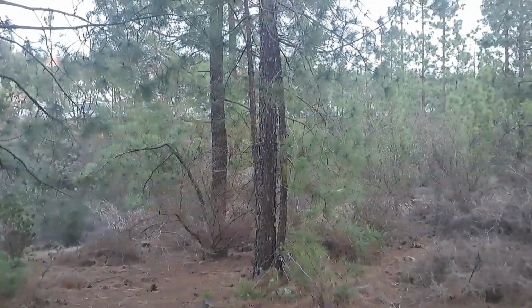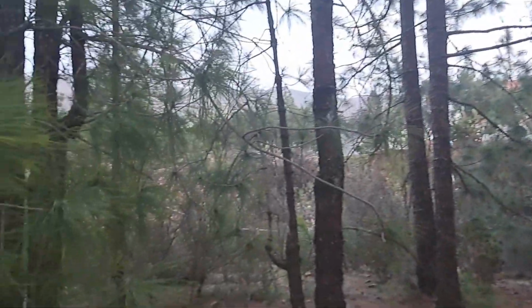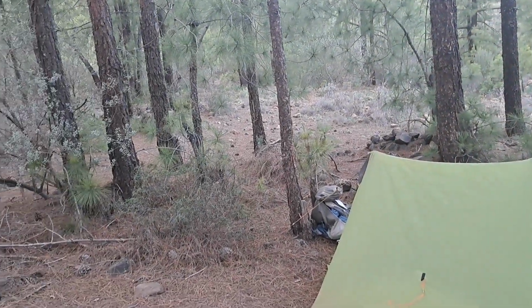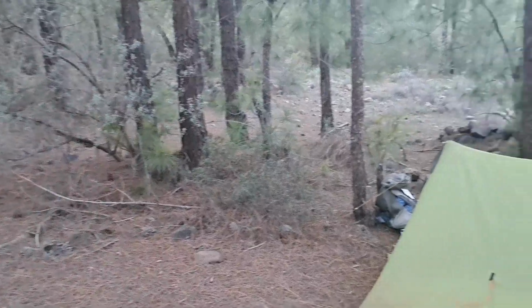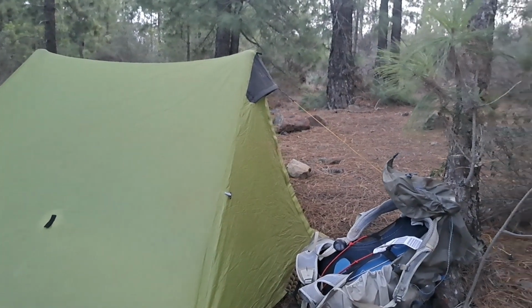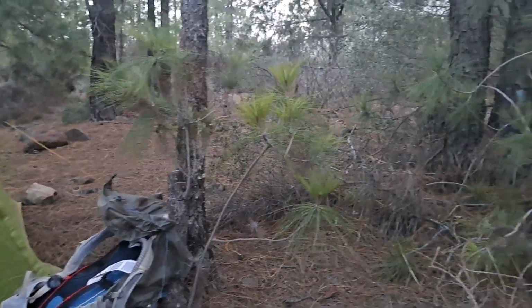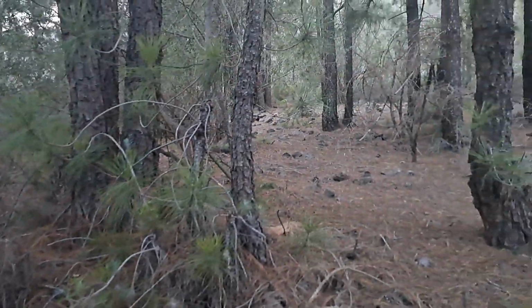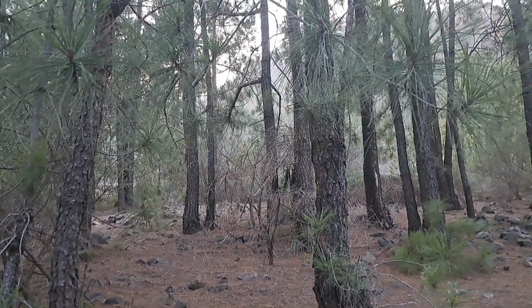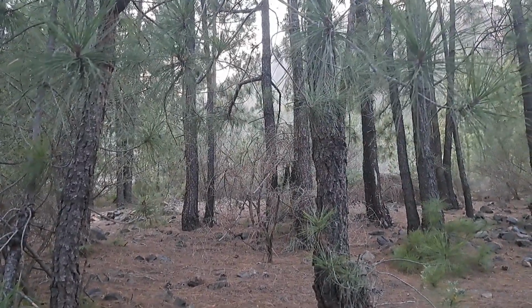A little bit close to some houses up there, but it'll be dark very soon, so I should be fine as long as I'm quiet. Good night. Just as I settle down there, someone's just started the disco. Oh my god, this could be a long night.